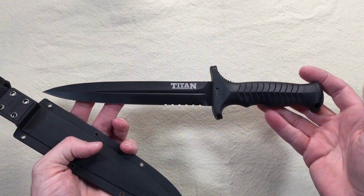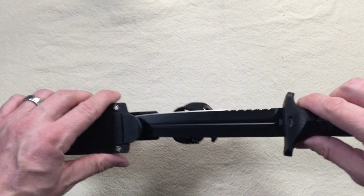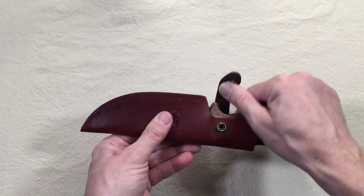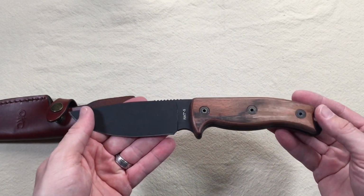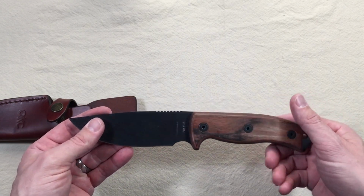Now again, we'll do some further reviews on some of this gear that we're talking about. So again, not a bad option if you're looking for tactical, but in a lot of cases, I can also just use a simple backcountry knife like this. This is the Ontario knife. This is the RAT II. So this is to me more of a practical type of knife that I can take into the backcountry.